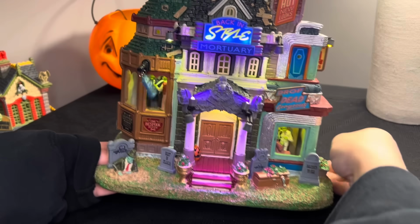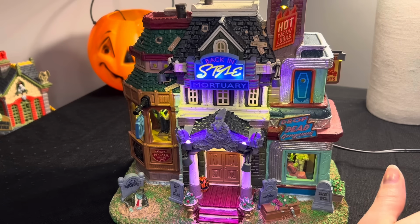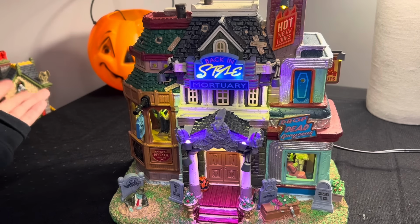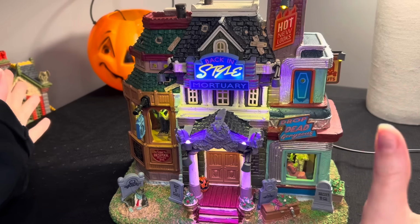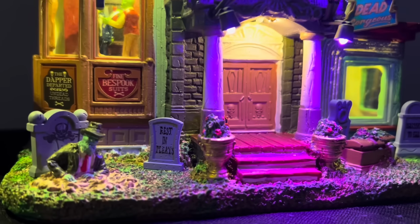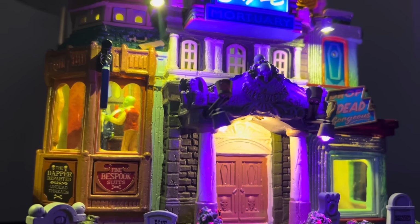Wow. Okay, I love all 3, but this one might be the one I'm most surprised with, looking at it in person. I'm just so excited. I cannot wait. Yeah, this year's theme has to be the business area of town, because this is just too adorable. I love the hanging signs that Lemax does. And these little lights here. I'll include some nighttime footage too, so you can get a feel for how they look lit up.